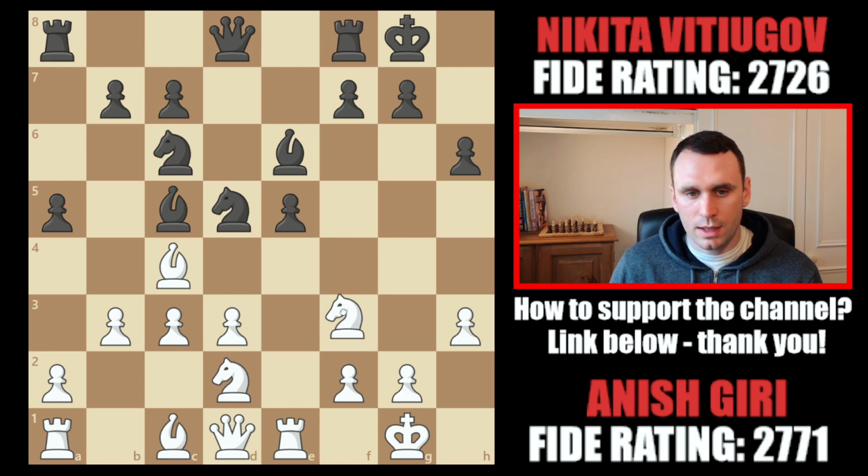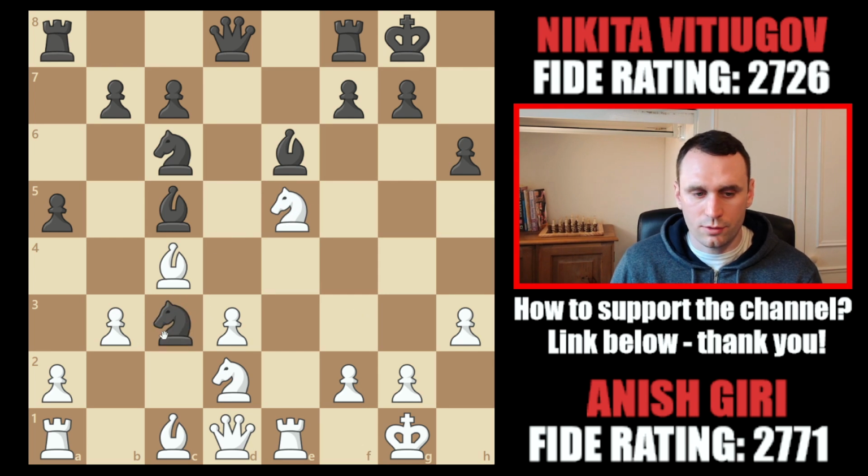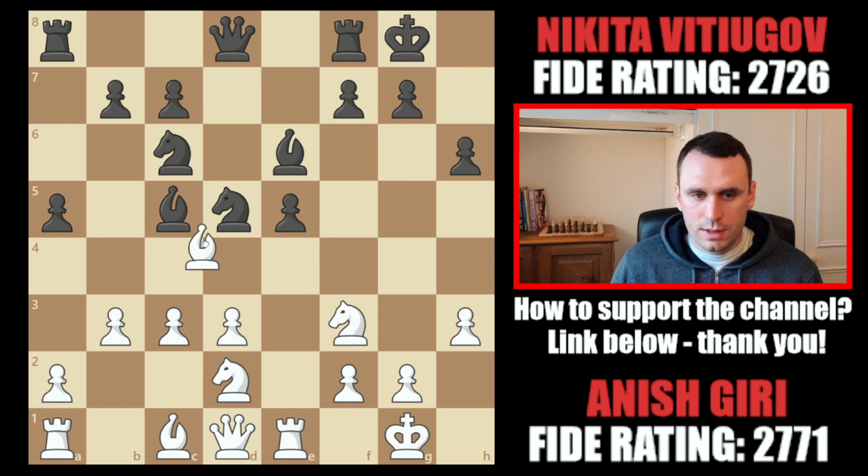So you can't take that pawn immediately, I should say. If you do, then you're hanging this one on c3. That's the thing about this b3 move. And equally, if you try to take this knight first as white, this is no good.